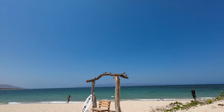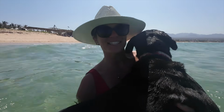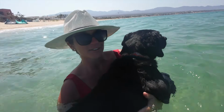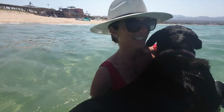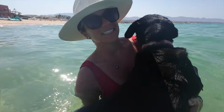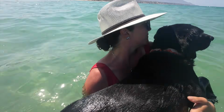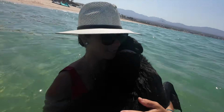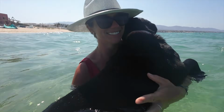And then we went swimming. This is how we swim now. Water's so cold, he doesn't want to swim in the water anymore. So I have to hold him like a baby. But he is a baby. You think that? Okay. We got you.